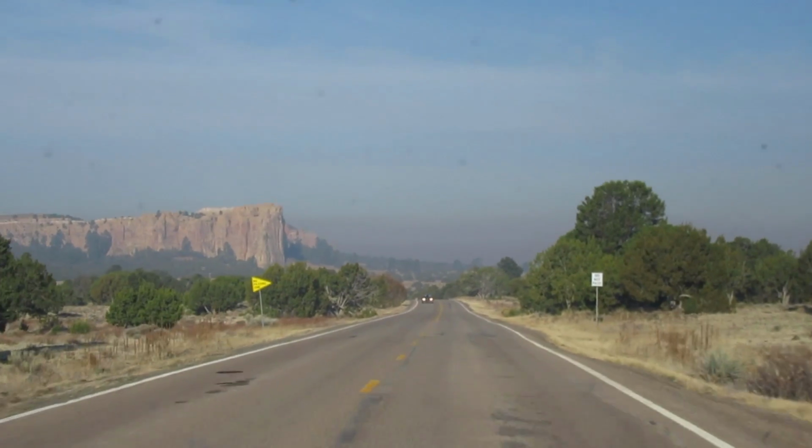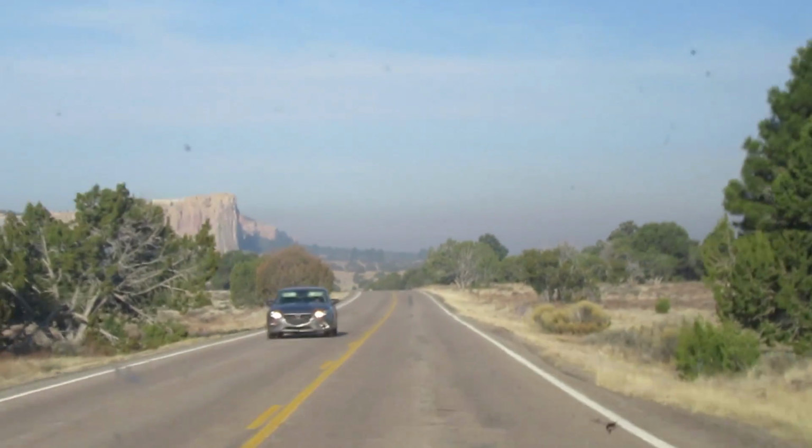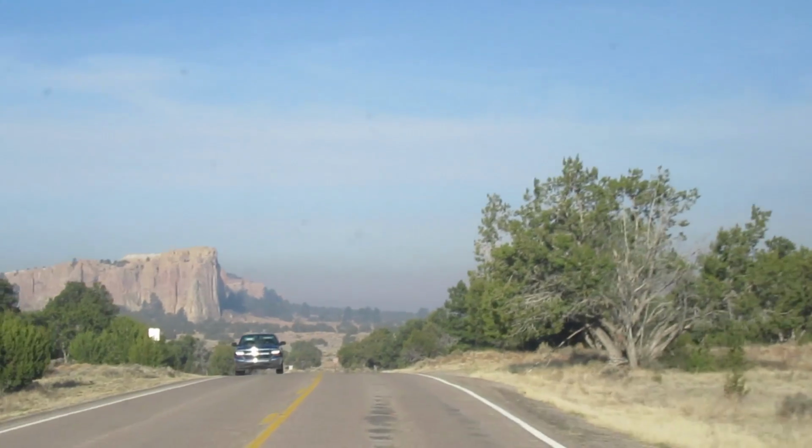I'm gonna hop in and drive to El Morro National Monument. So this rocky cliff jutting out on the left here is El Morro, which means the headland, I think. I think that's what the little brochure that I have said. So the main thing to see here is called Inscription Rock, and there's a little pool, a little oasis at the base of the cliffs over here.